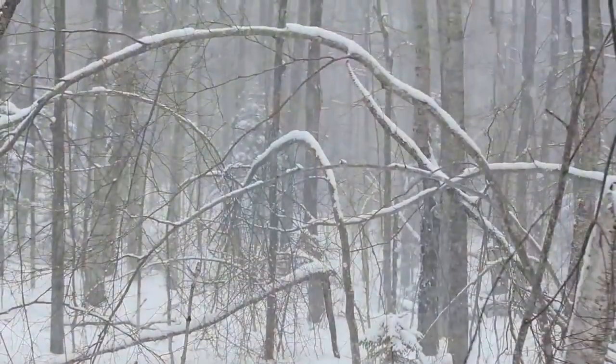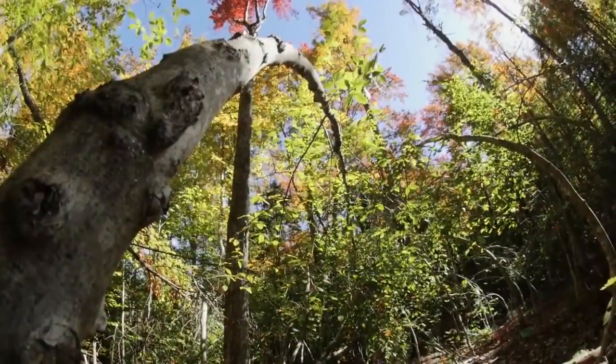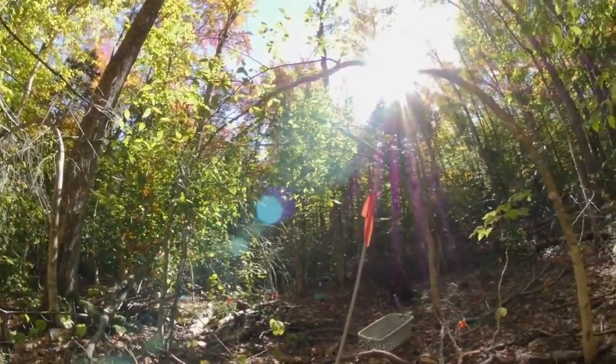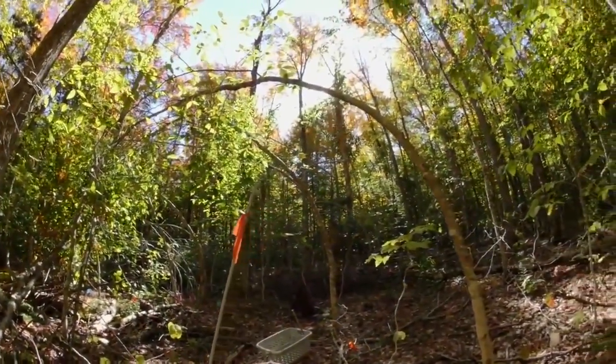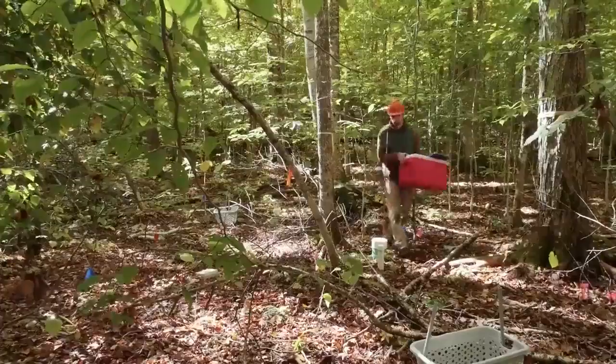So what happens when we have an ice storm? It's a catastrophic event. It opens up the canopy. There are some trees that are able to recover from this. There are some trees that are not able to recover from this. This is an opportunity for the forest to rebuild itself.